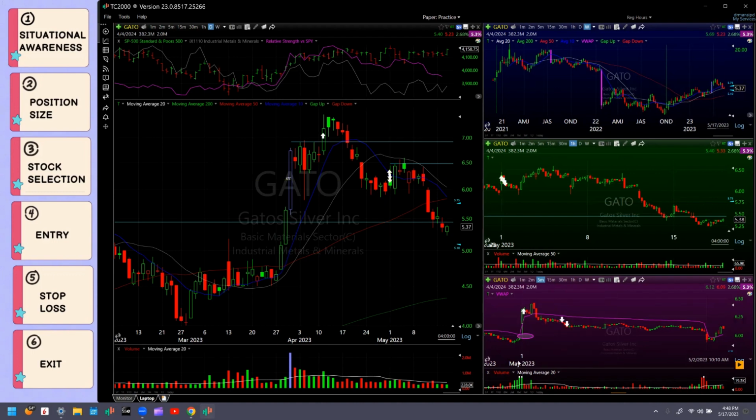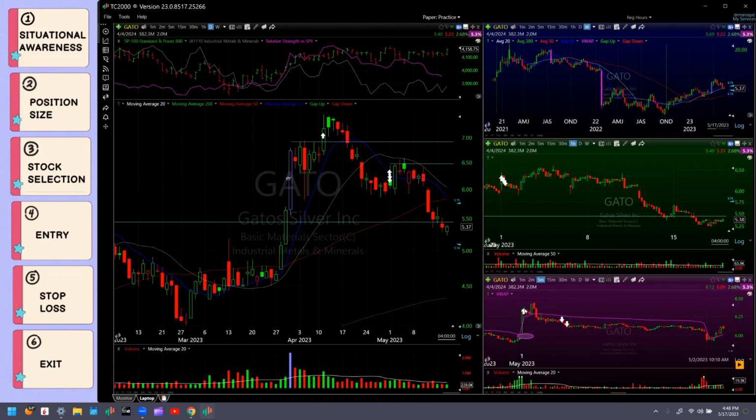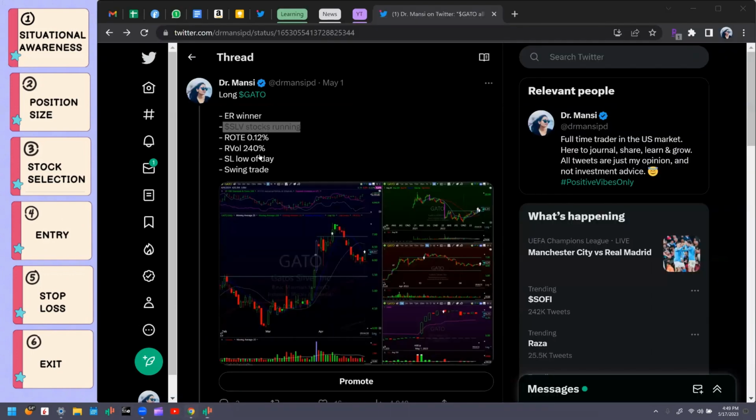Here, you can look at the amazing volume that came in the first 5 minutes. And then as soon as it broke the 5-minute opening range high, I entered. So that entry too is pretty textbook, and I don't think there's any problem with it. Let me just quickly check where I put my stop loss.